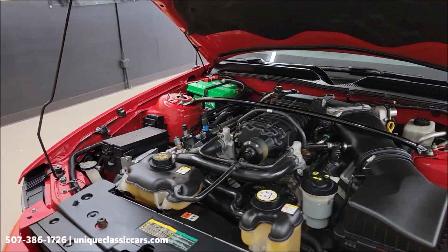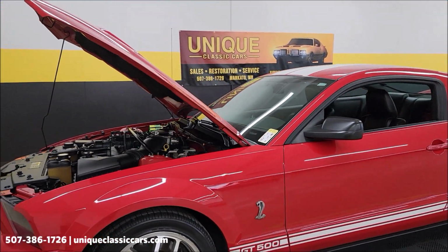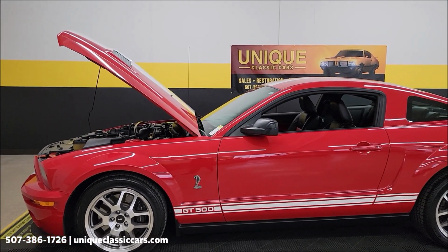And remember, clean Carfax, no accidents indicated, confirmed miles. 2007 Shelby GT500, good looking Mustang.